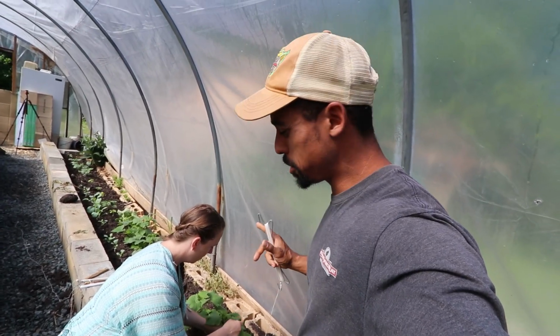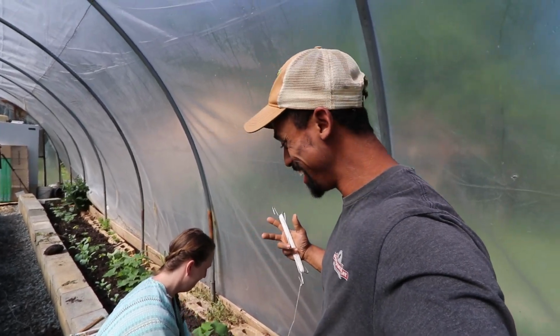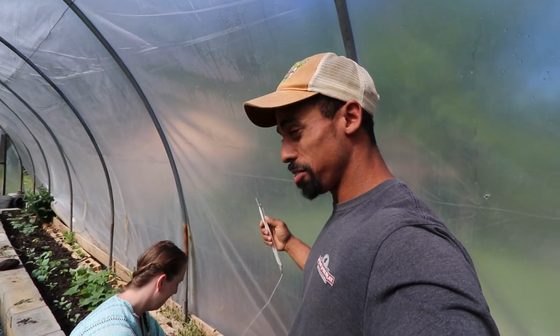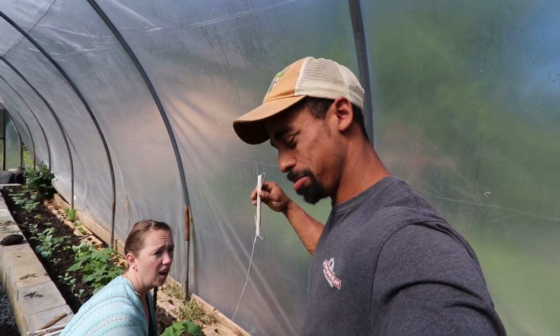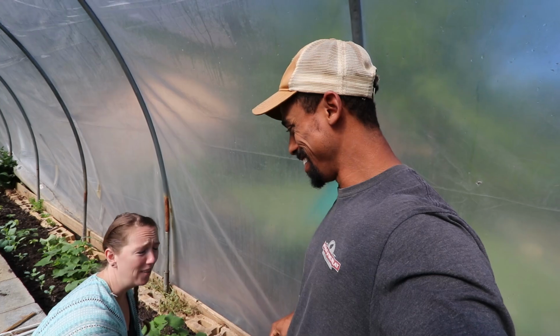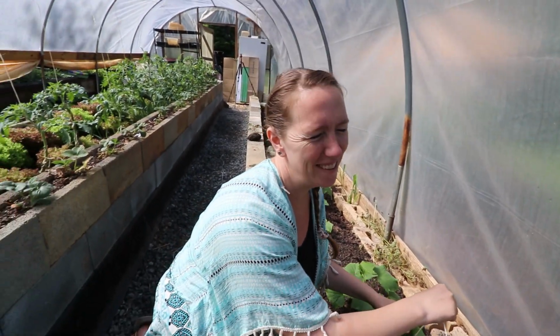See, look at that. She's so much more tender-handed, whatever you want to call it, than I am. Oftentimes when I do this, I'm like, oh man, I just broke a limb. Oh man, I just broke that. Oh, I just knocked the flower. Oh, I just ripped it out of the ground. Yeah, that happens too. But I've done that too, so it's not just him.